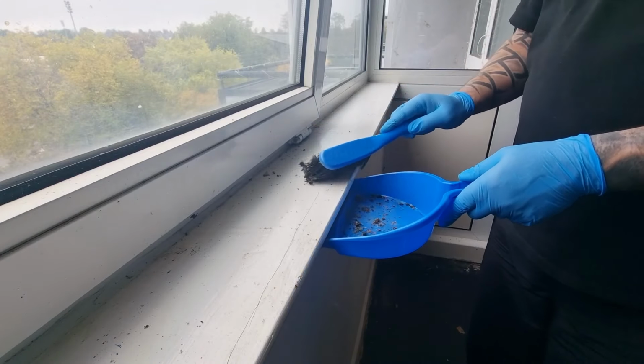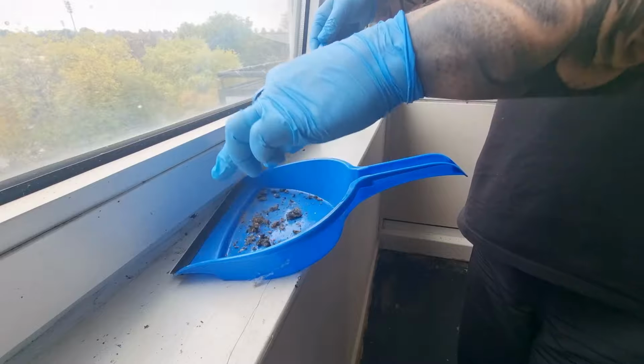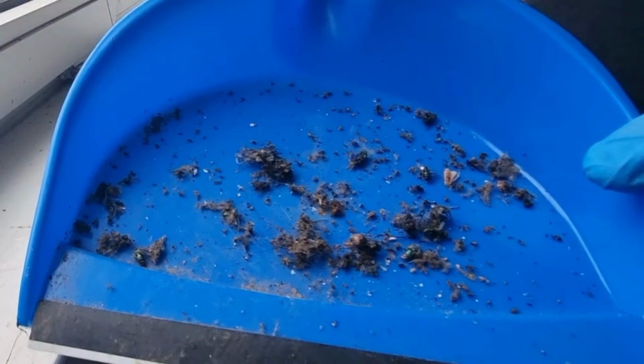There were quite a few dead flies on there. I had problems sweeping them up. They were sticking to the brush and things, but I managed to get them all in the end. As you can see, there's quite a few here.